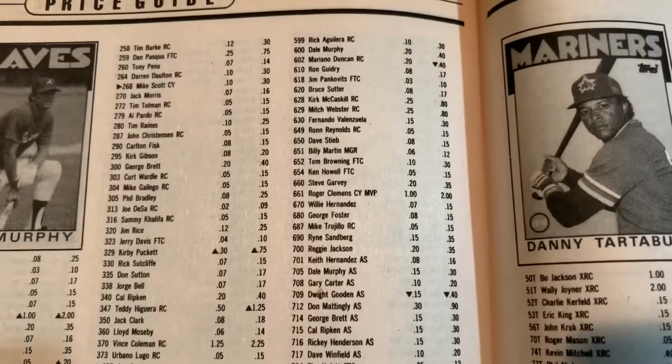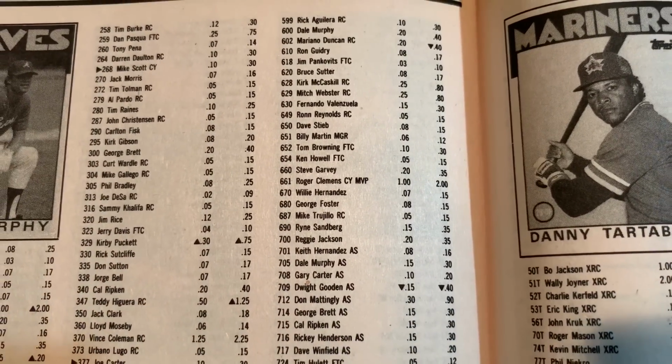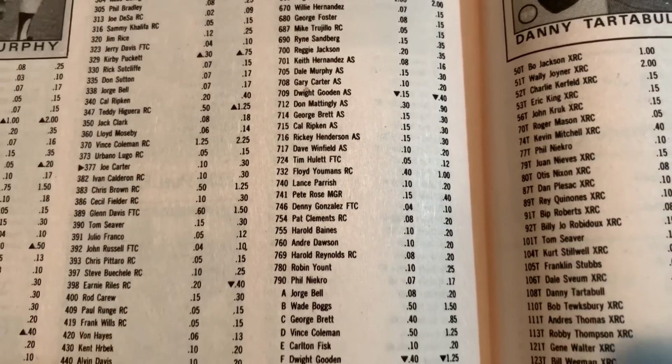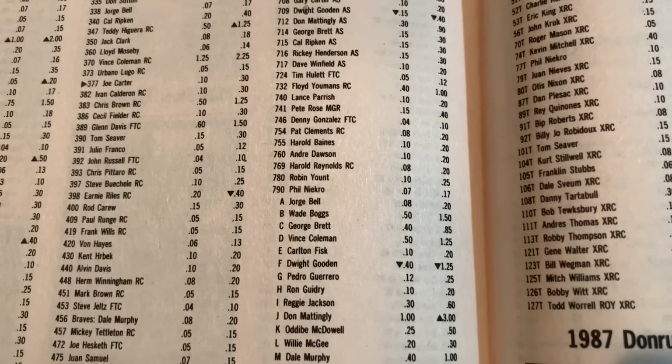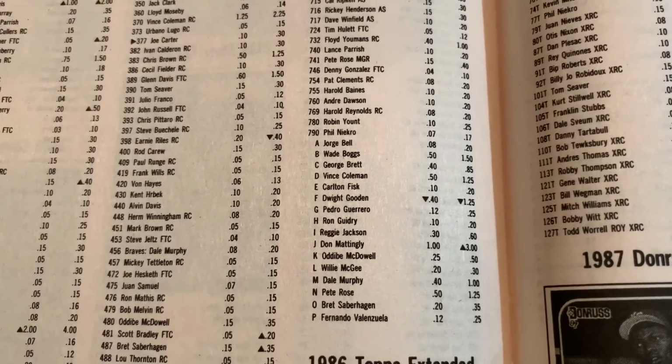The key rookie cards in here nowadays, big names you're looking for is a Cecil Fielder rookie card, Ozzie Guillen, and Harold Reynolds is pretty popular. So those are probably the best ones. Not real valuable. So if you're on a rookie card chase and you like to buy boxes based off of the rookie cards you can buy, 1986 TOPPS, not very good for that.